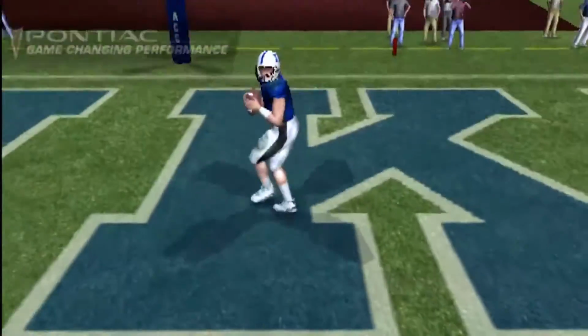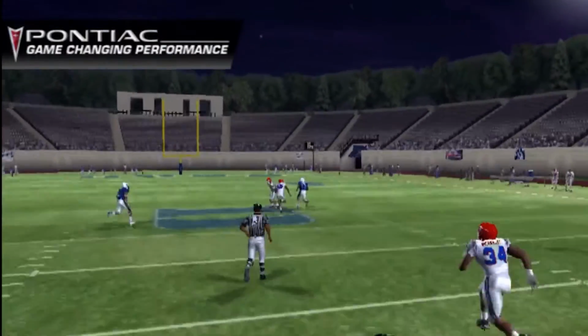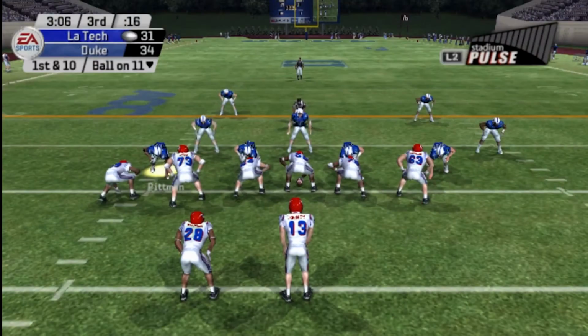Let's take another look at this. From the back of the end zone, McFadden heaves it, and Crosby does the rest, 50 yards through the air, 40 yards on the ground, and Duke is back in front.